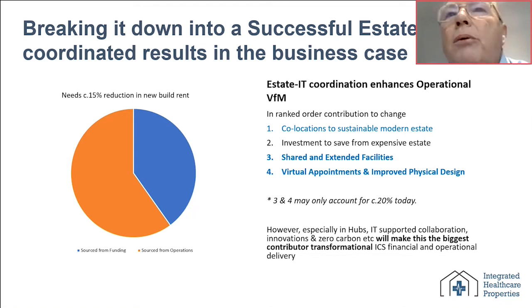And on the right-hand side, the IT estates coordination to get better value for money through operations is really those 3 blue areas, helping the co-location of the right type of organizations onto the facility. You need the IT to do that. The whole extended facilities, getting this out to people, getting this out to a spoke network and being able to share the facilities without repeat is massive. And virtual appointments and improved physical design in terms of the flow of people and how you contact with your practitioners and how you contact with your patients.